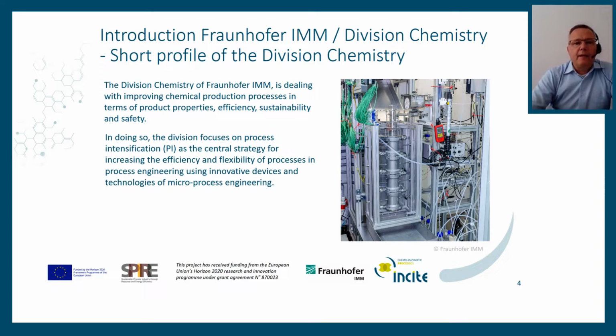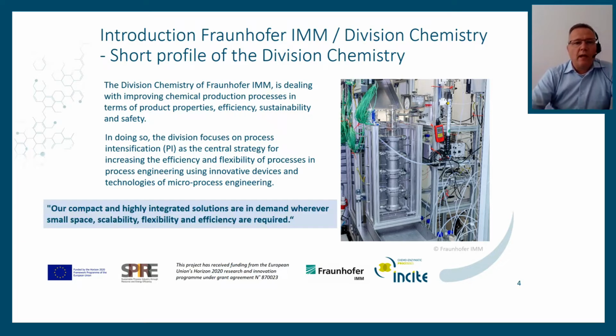And key enabling technology in this context are process intensification enabled by using the concepts and the devices of microprocess engineering. That means structured reactors and flow chemistry. So our solutions typically are in demand wherever small space, scalability, flexibility, and efficiency of a chemical process are required.